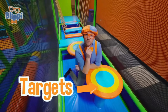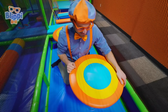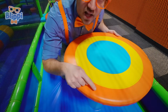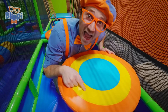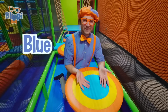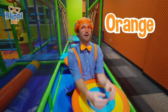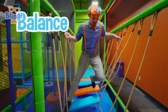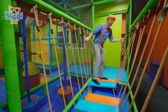These kind of look like targets, don't they? Yeah. Okay, what colors are these? There's two of my favorite colors on this. Yeah, let's start from the outside and go inward. So, this is the color orange. Yeah, you knew that. What color is this? Yeah, yellow. And this center circle, it's the color blue. Yeah, two of my favorite colors, blue and orange. Okay. More balancing. Whoa. Wow. Blue and orange balancing steps. This is so cool.